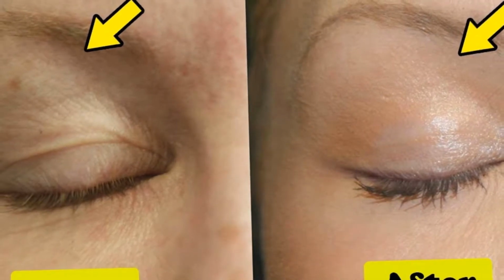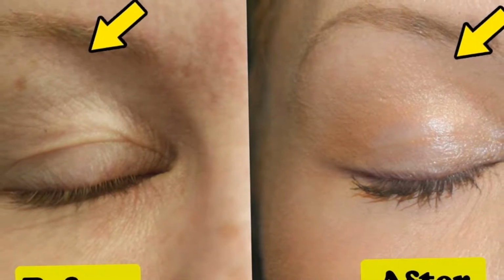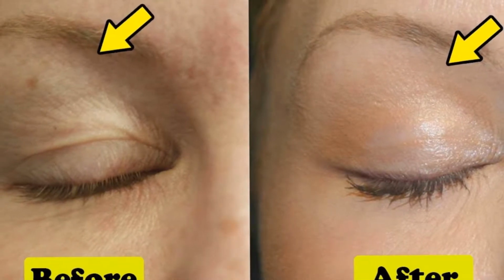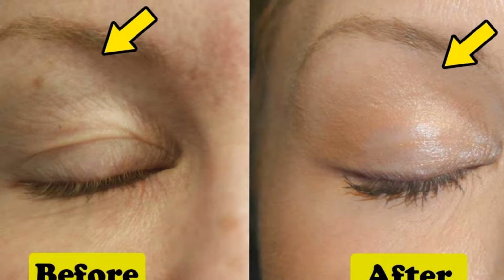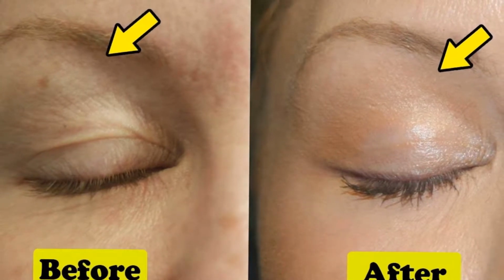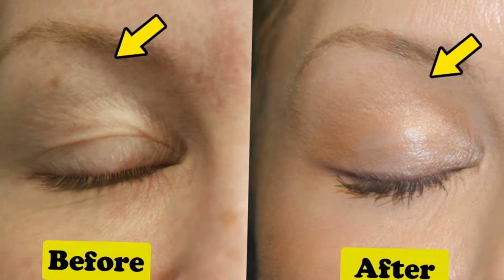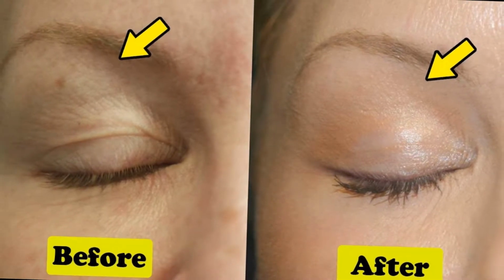Lift your droopy eyelids in less than 10 days. When we have drooping eyelids, not only do we look much older than we really are, but we can also look worse than usual. Statistics show that every year, more than 100,000 men and women around the world turn to surgery to fix their drooping eyelids.